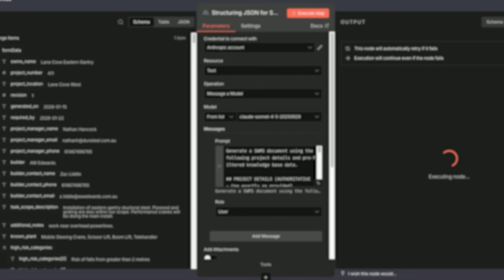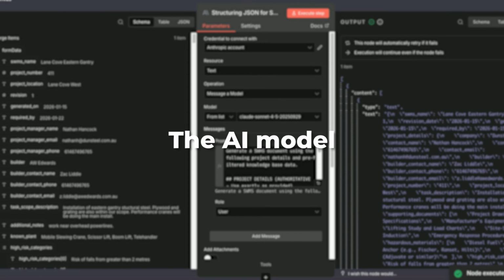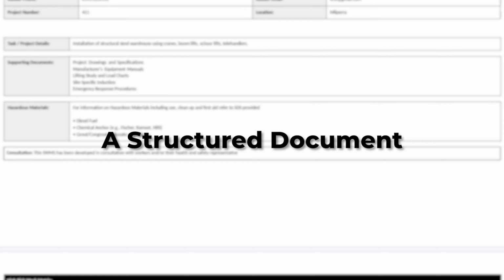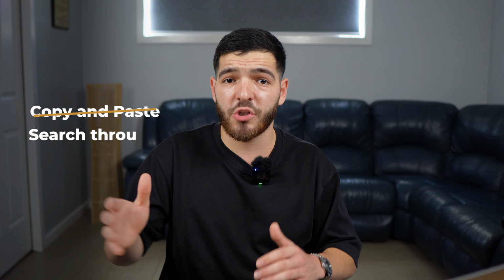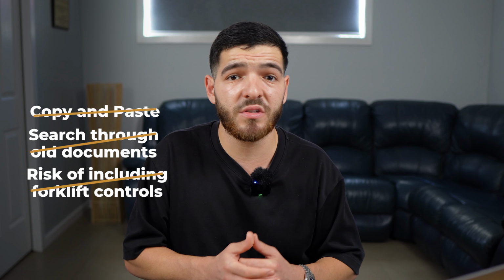So the system takes information from knowledge bases that I've curated, filters them down to only what's relevant, and then it uses AI to structure the information and then eventually format it into a structured HTML document that can be opened in Word. So with this new process, you don't have to copy and paste, you don't have to go and check out old documents, and there's definitely no risk of including forklift controls when you're operating a crane. Now, that's the breakdown of the system from a high level, but let me show you exactly what it'll look like for the businesses that are running it.